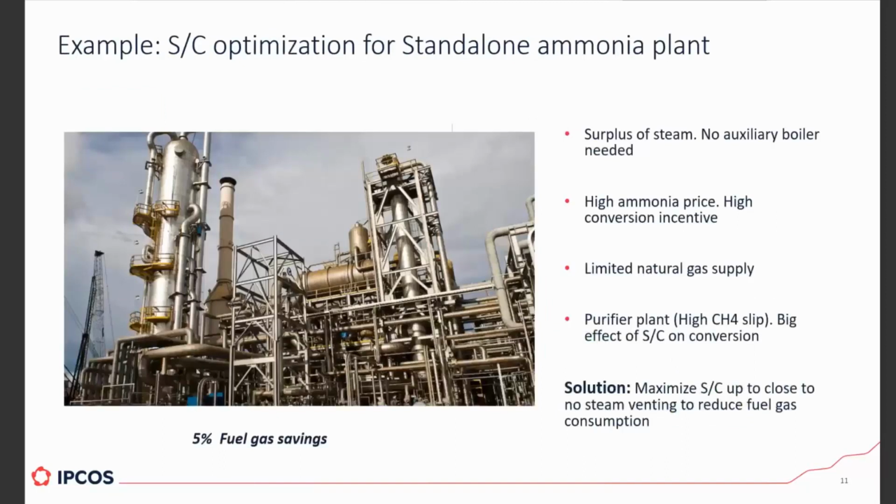Okay, so a couple of examples. The first example is the optimization of the steam to carbon that we have done for a standalone ammonia plant. When we say standalone, it's just an ammonia plant. It doesn't belong to any industrial site with other plants that share utilities. That's why we call it standalone, because no utilities are shared with other plants.